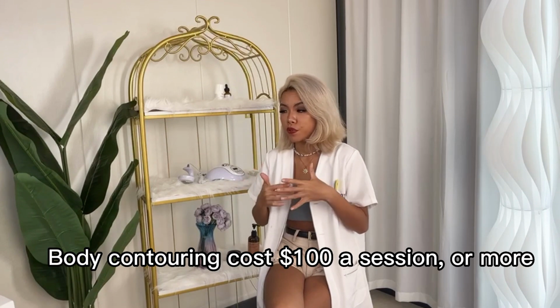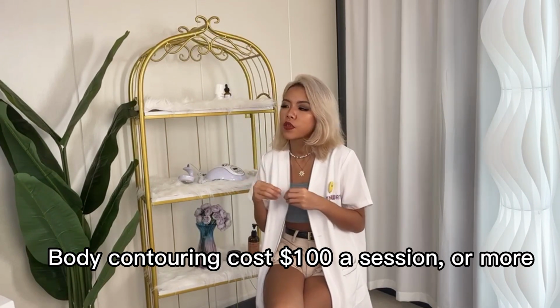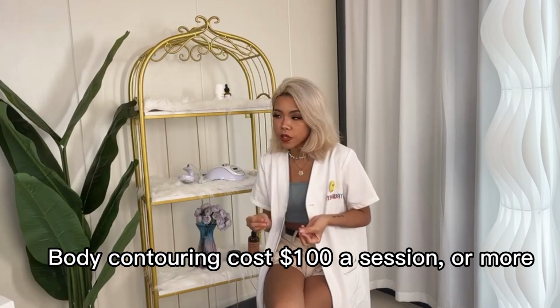For the body contouring, for example, the CoolSculpting treatment, which uses a fat freezing machine to freeze away those fat cells, it will cost you several thousand per time. And for the EMSculpt, which uses electromagnetic technology to tone and strengthen your muscles, it will cost you around several hundred per time.